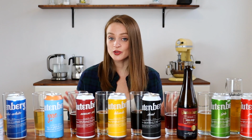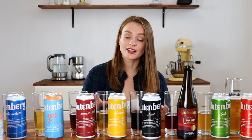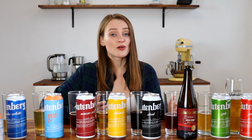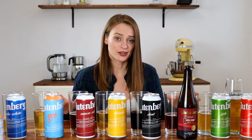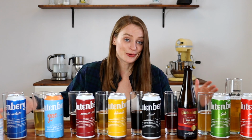So if you haven't tried Glutenberg yet, go and grab some if you can. And if your local store doesn't sell it, you can always write an email and request that they start carrying some. Also, thank you Glutenberg for making so many different kinds of gluten-free beer. Like seriously, what other company makes this many kinds of gluten-free beer? It's pretty amazing.